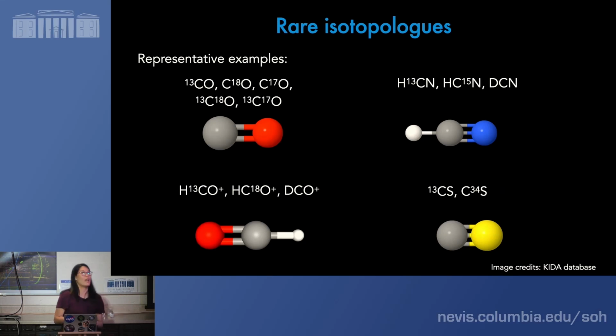And then we have what we call the rare isotopologues of the common disk molecules. If the number of neutrons is different, then you have different isotopes, and so the chemical properties are slightly different. The reason these are interesting, and I'm not going to get too deep into this, is that we can use isotopic ratios to track history, because the isotopic ratio is responsive to the physical and chemical processes happening in disks.